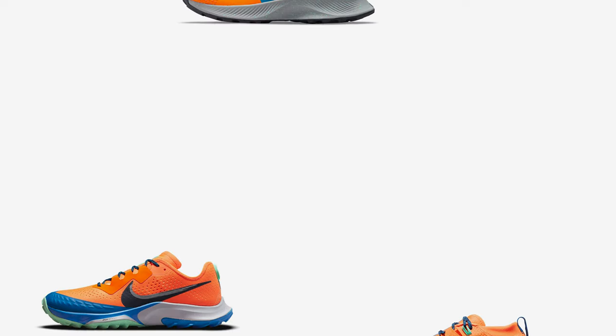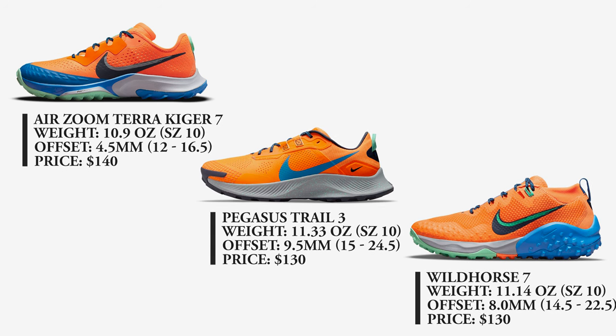So the TERRA KIGER 7 is part of Nike's trail shoe running collection. They also have the Pegasus Trail 3 and the Wild Horse 7, which is also out right now. The main difference between these shoes is that the TERRA KIGER 7 is probably the lightest of those three. It weighs 10.9 ounces in a size 10, while the Trail 3 in a size 10 weighs about 11.3, and the Wild Horse 11.14. So the TERRA KIGER 7 is about half an ounce lighter than the other trail shoes that Nike has.